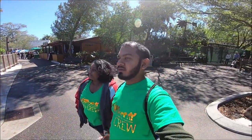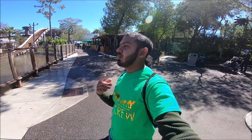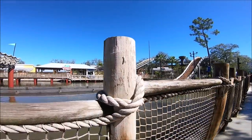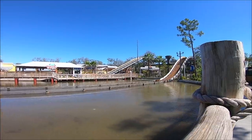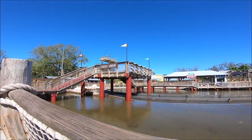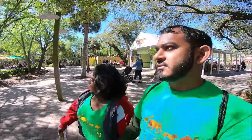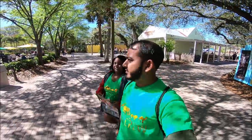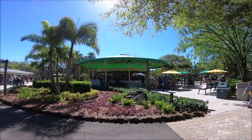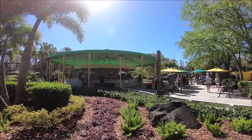Alright, so we're in this area now, and this is the first zoo I've come to that has a water roller coaster ride. So, I'll show you guys here. You can see the roller coaster ride, but it's cold today, so nobody wants to go on it. But that's pretty cool. So what is this thing called? Carousel. So they also have a carousel right here. Pretty big one. That is pretty cool.